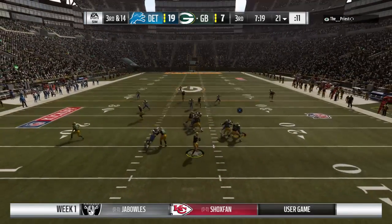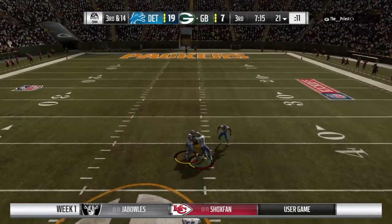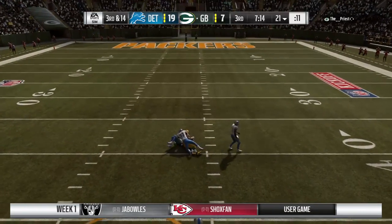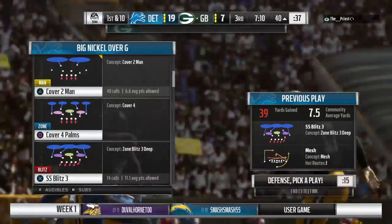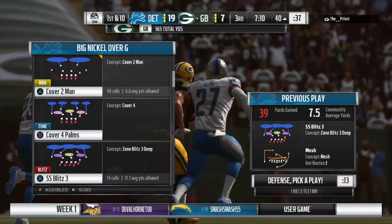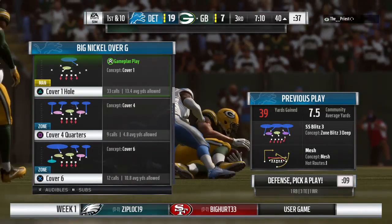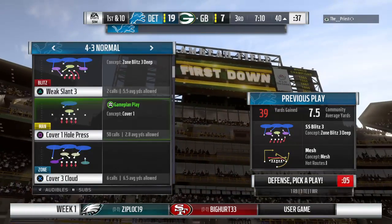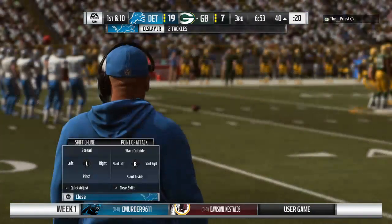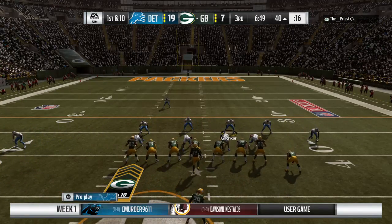On 3rd and long, it's Rodgers. Over the middle, complete. That's Hodges. And they've got it well across midfield, down to the 40 before it's all said and done. The gain of 39 that time. So the big play moves him all the way across midfield to the 40 now for 1st and 10.